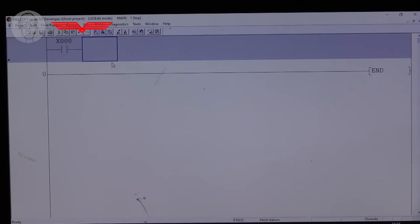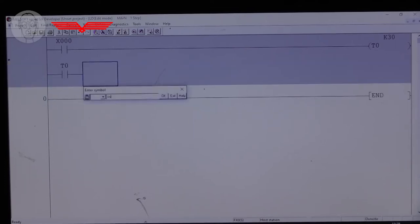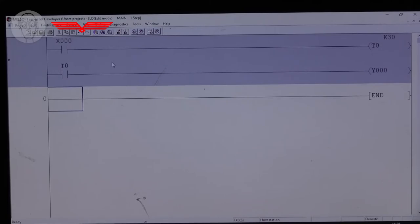So I'll start with a simple program. Load X0 and out T0 K30. This will start the timer when X0 comes on. K is a duration, measured in 0.1 second intervals, so 30 is 3 seconds. Now if I add a second rung, load T0 and out Y0, this will switch Y0 on when T0 comes on after 3 seconds. So these two rungs of the ladder have created a simple delay between switching X0 on and the output Y0 coming on.